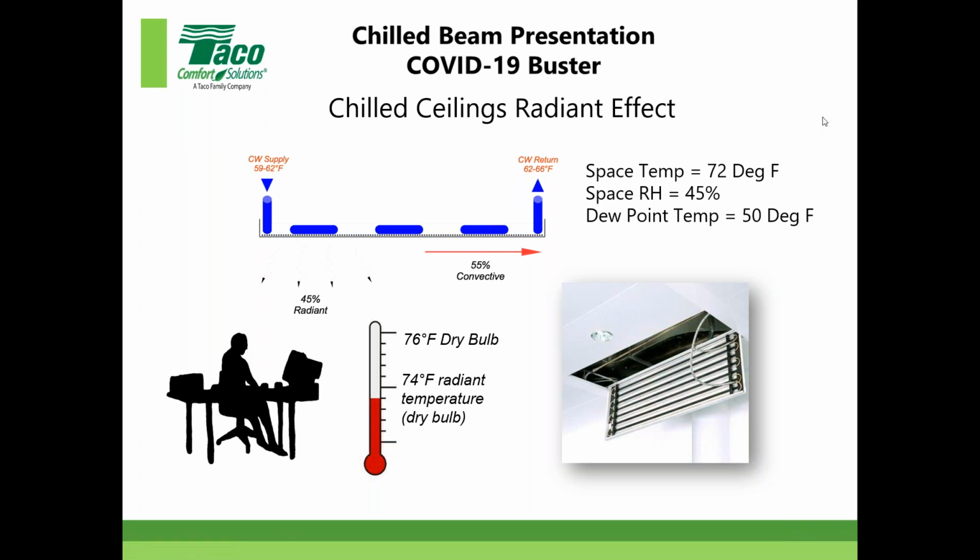I'll get my little pen over here so I can point. So here we have an extruded aluminum panel. It's on a hinge, so it's folded down from the ceiling. And on the back side, there is copper tubing attached. That copper tubing runs back and forth in a serpentine arrangement, and we're supplying chilled water to that panel. The space temperature is approximately 72 degrees Fahrenheit, and we're trying to maintain approximately 45% relative humidity. That means our dew point temperature is approximately 50 degrees Fahrenheit.